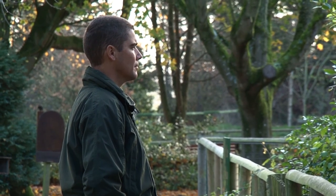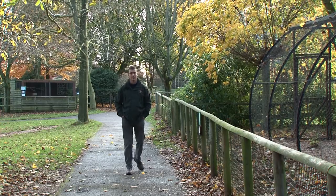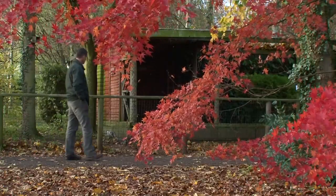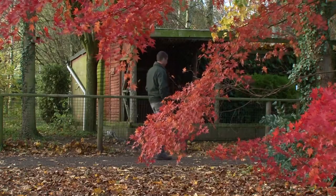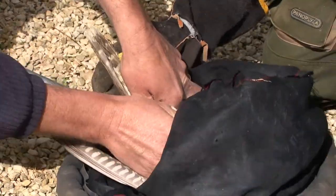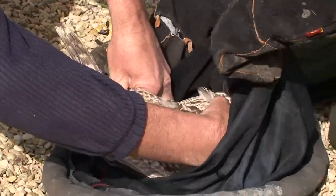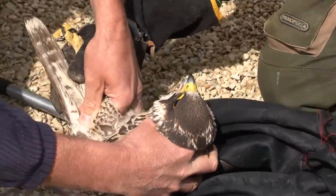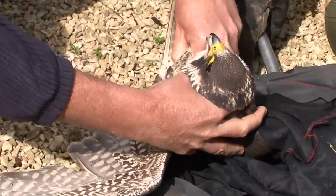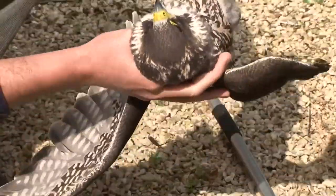Campbell Mearn works at the Hawk Conservancy Trust at Weyhill near Andover. They're often the first to get news of an injury. The first thing we do when a bird presents to the hospital is of course assess its injuries and the state of shock and whether it needs critical care. In conjunction with that, we'll look at the nature of the injuries and make an almost immediate decision as to whether the bird is suitable for treatment or whether it needs to be euthanized because of the severity of its injuries.